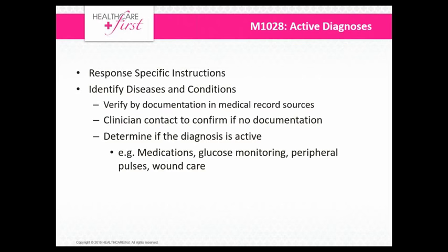Is the blood glucose being monitored? Is the wound care being done or the peripheral pulses being checked? And is the patient on medication? Now, remember I said earlier, the patient could be checked yes for having these conditions, confirm with the physician that they are active diagnoses. And, in fact, they may not appear on the OASIS as one of the diagnoses that you select in your limited list that you're allowed to have, or on your plan of care.